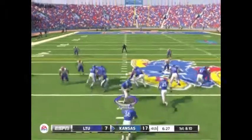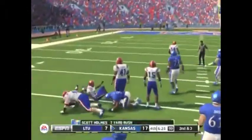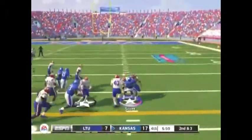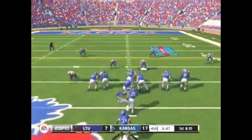Jayhawk football now, 6:28 left in the 4th. It's all about chewing the clock up as Scott Holmes picks up 7 yards on first down, 2nd and 3. Strong I formation now. Scott's going to get the handoff on a power, and he's going to pick up a first down. Tough running there. The clock keeps ticking. I formation.